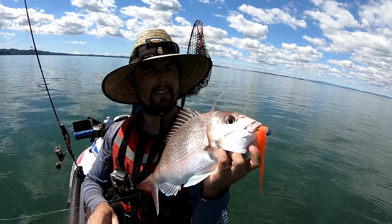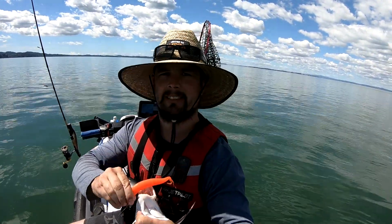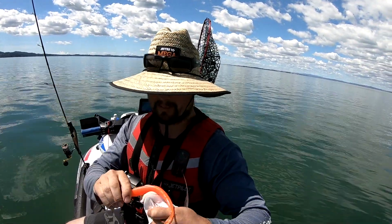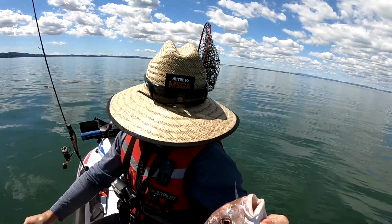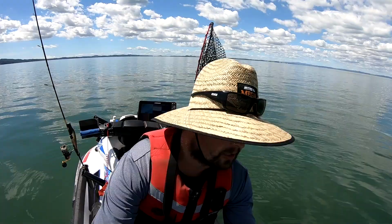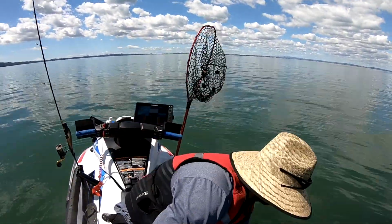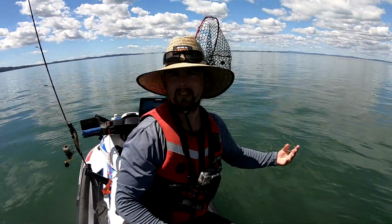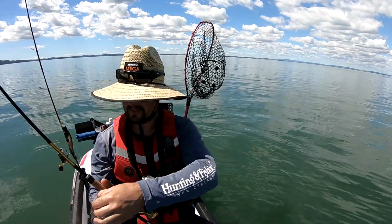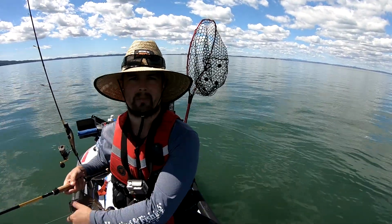There you go. Another nice snapper. Not as big as the last one, but I want to try some new recipes with whole fish, so this size is ideal for cooking them whole. Yeah, I want to do some on the barbie wrapped in tin foil with a whole heap of Asian spices and that sort of thing. Makes for a really nice meal.